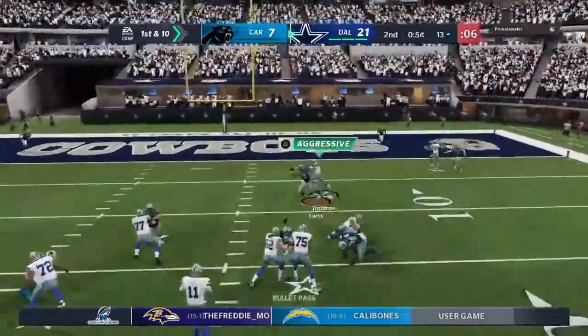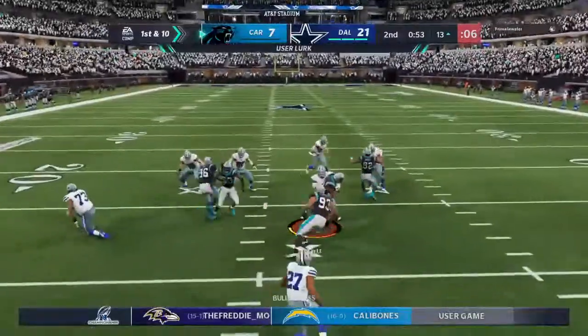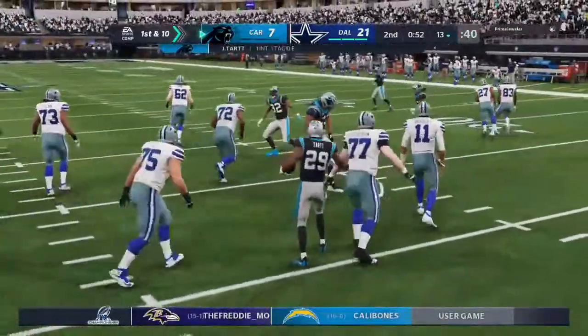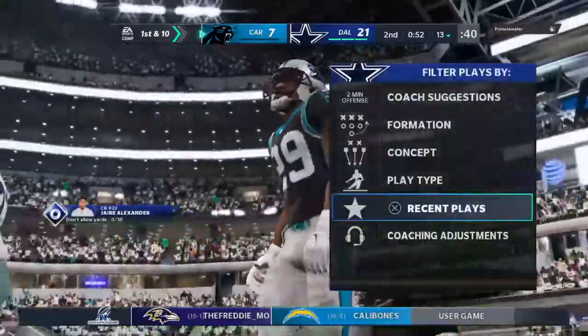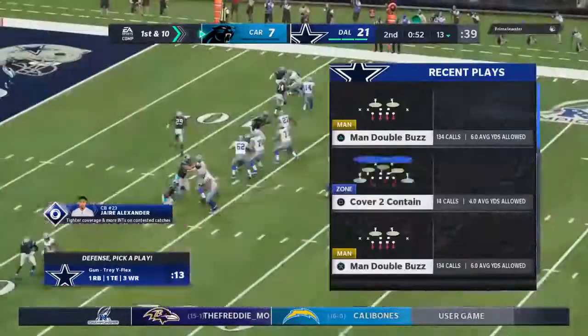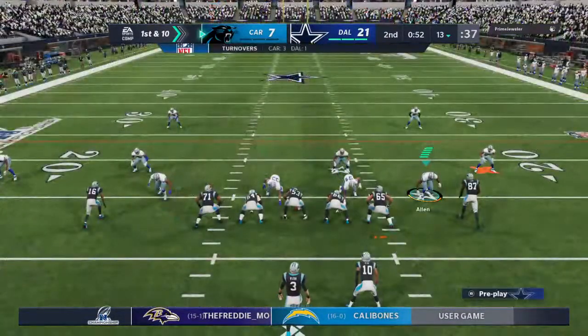A shotgun snap for Herbert. He rifles one that's intercepted. Picked up by the safety, Jarquiski Tartt. And a big turnover there as his guys will get the football back. He's had a fantastic rookie season, made a lot of lovely throws, but that wasn't one of them.